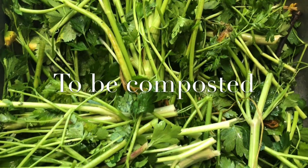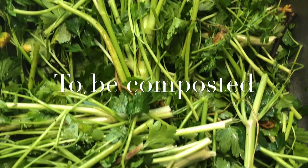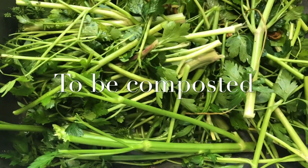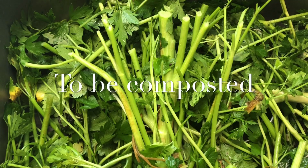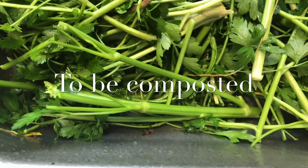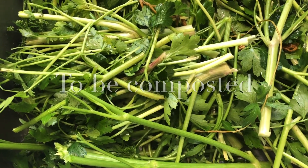This is the yucky part of the parsley that I will throw away, but it's not going in the garbage. You guessed it, it's going in my compost. Because I used all of my compost up with my emergency coronavirus inspired garden. So I gotta really get on it and start composting for next season.